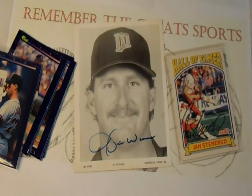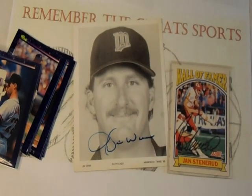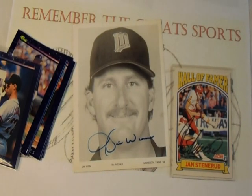Jim Wynn is actually from the southwest Missouri area, so this makes sense, that you would find a Jim Wynn autograph down here. He still lives down here to this day. Jan Stenerud, obviously a Kansas City Chiefs legend, not too far away as well, but I paid $1 each for both of them because they were both in the frame for $2. So I thought for $2 to get Jan Stenerud, sold.